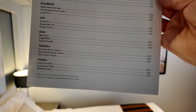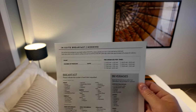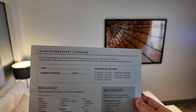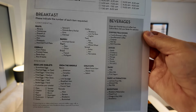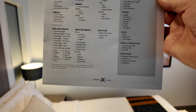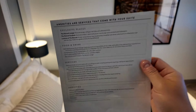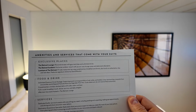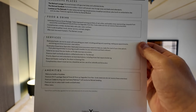There we go. And then let's move on to the breakfast card. So this is the breakfast card. You put it outside the room by 9 PM and you get a really nice full breakfast, customized, delivered to your room by your butler. Very nice. And then here is some information on amenities and services that come with the suite.